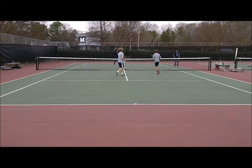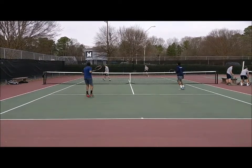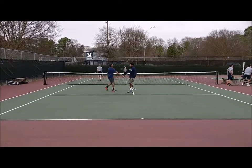The takeaway here is to try to move in tandem and move as a unit so you can cover the court better. Finally, here's a good example of when Birla makes their net guy pay for not being able to cover his alley, so if you see that, we want you to be aggressive and make him pay.